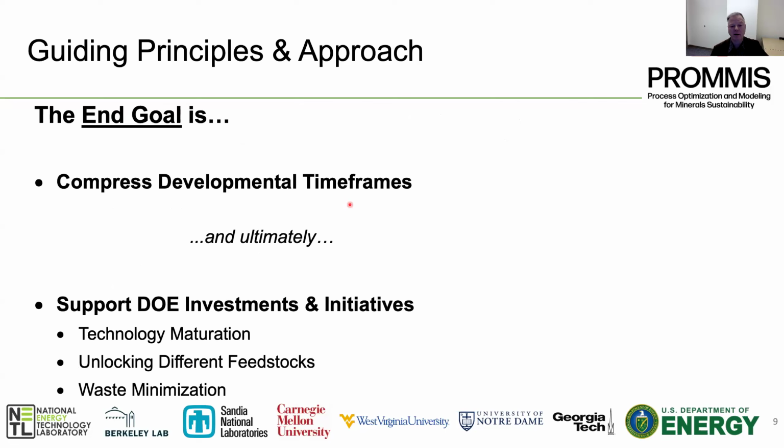So if we start off with a given feedstock, our goal is to use the whole buffalo, or minimize the amount of waste generated and maximize the amount of value we get from that initial material. And PrOMMiS as a platform allows us to explore those application spaces and explore how to optimize and maximize the process flow sheets that we're designing and maximize the amount of material used.